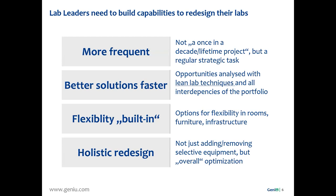And flexibility you can build in the types of rooms, how you design them, what kind of furniture you use, and also how you build your infrastructure. And the last thing I think is important, if you redesign your lab, you should not just think to optimize small bits and pieces here and there, but make a more holistic redesign, because when you do this, then you will get the biggest impact.